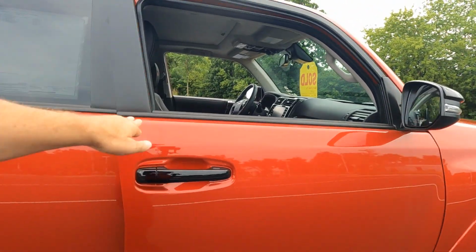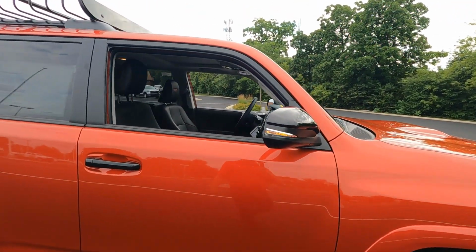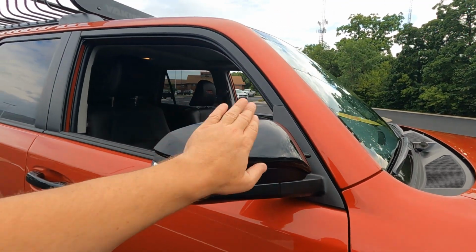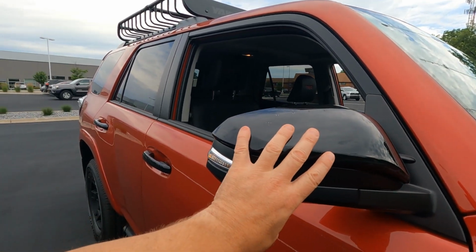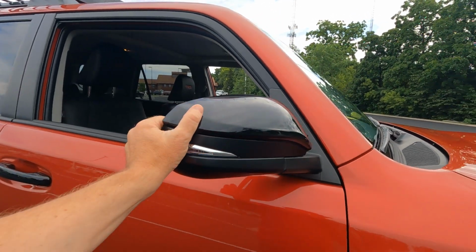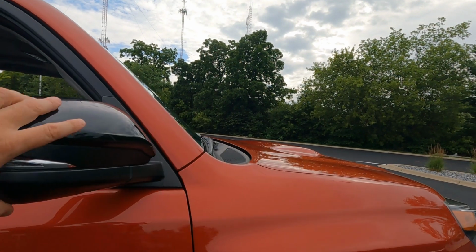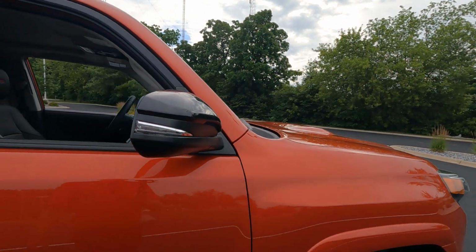Now I am going to do a separate video on the interior of this one, so this video is all about the exterior. We've got gloss black mirror caps, LED turn signals. Of course, these are folding mirrors. They're also breakaway mirrors, so you can fold them in when doing your off-road driving.